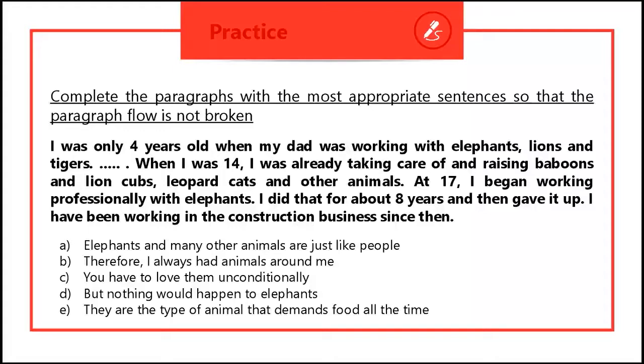This is one paragraph, and you have to complete the paragraph with the most appropriate sentence so that the paragraph flow is not broken. Find the sentence that helps you to maintain the flow of logics in the paragraph. B, okay, B, good, great. Okay, we're doing this very great. You're basically very quick, and I'm happy that you're being very quick, because it means that you're getting the idea. Okay, that's B. Why? Because it's there for I always had animals around me, and then he speaks that when he was 14, he was already taking care and raising baboons and lion cubs. The other one.